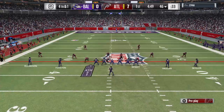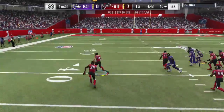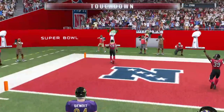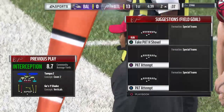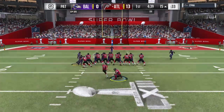Obviously, they didn't get everything they wanted on that completion, but they put themselves in a spot where you get... He rifles one that's intercepted. A great read, and it's picked off. Down the numbers. There he goes. And he takes this one back into the end zone, and the Falcon defense has a touchdown. So they go on fourth down. Not only do they not get it, it turns into 6 points the other way.